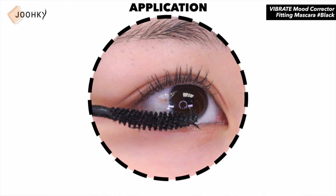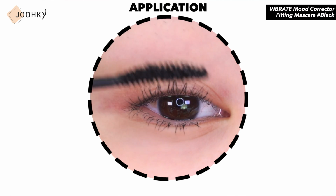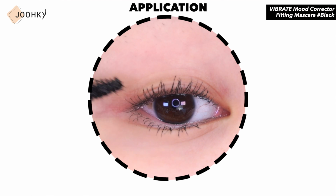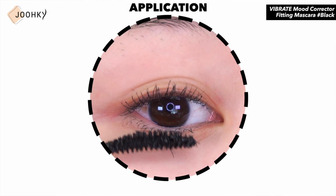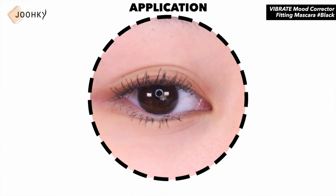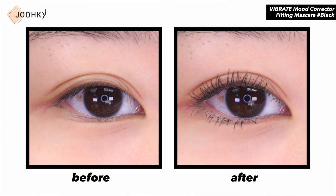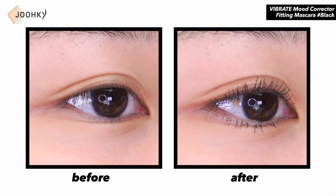Usually, most mascaras pick up a large amount of product, but this one doesn't, so it didn't get clumpy and even lengthens the inner corners and outer edge areas. The more I apply onto the lower lashes, the longer my lashes look and the clearer the black color gets. Applying it once more after curling the lashes, I could see that it goes on quite well.